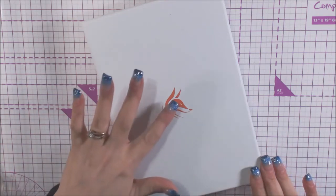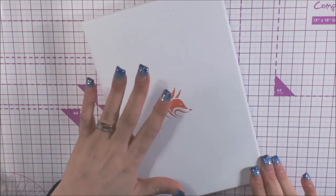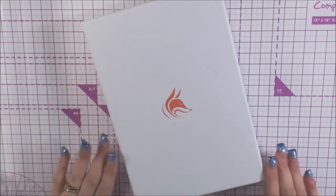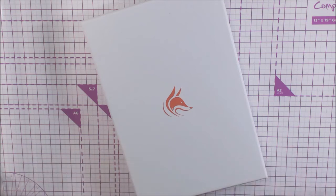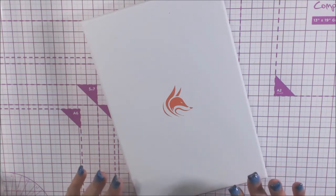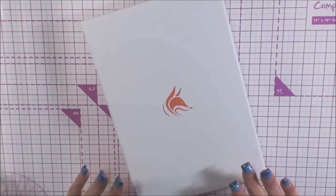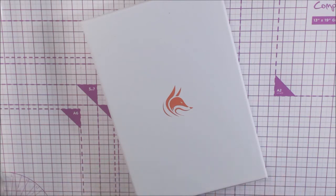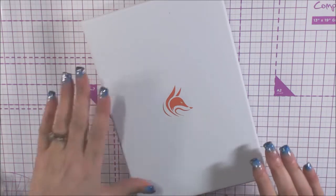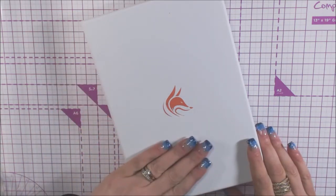First, I want to tell you a bit about the company and the planner. What's really cool about the Clever Fox is that they absolutely care about all areas of your life, and it is just so refreshing. And I'm going to read some of this stuff inside to tell you. So amazing. These planners are not very expensive.